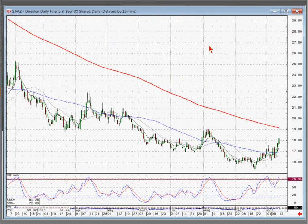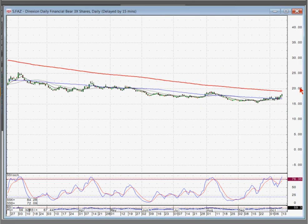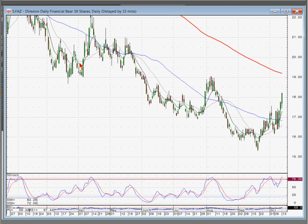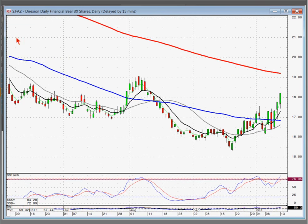And FAS, let's make this a little bit bigger. FAS, you just stay long right now with the anticipation they're going to come up and test this high, which would be right here at the 200-day moving average. Not a very exciting rate of return, but at least know which direction you're heading in.